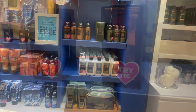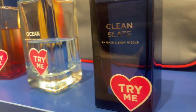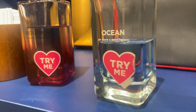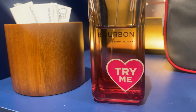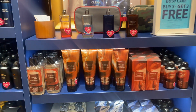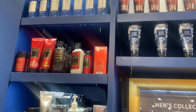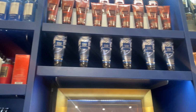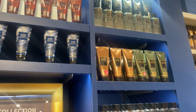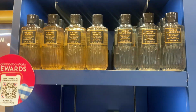So yes, I'm excited for this men's collection, or sale I should say, I'm sorry, because y'all know Bath and Body Works doesn't normally have a lot of sales for men's products. So if you're looking for Father's Day gifts or Valentine's gifts or just a gift just because, Saturday will be the time to grab those items because some of the stuff will be on sale.